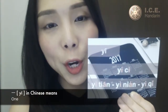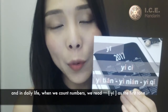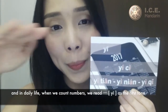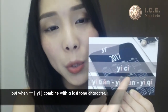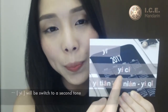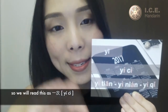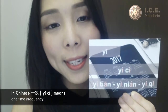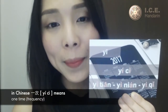一 in Chinese means number 1. And in daily life, when we count numbers, we read 一 as the first tone. But when 一 is combined with a fourth tone character, 一 will be switched to a second tone. So we will read this as 一次, 一次. In Chinese, 一次 means one time as the frequency.